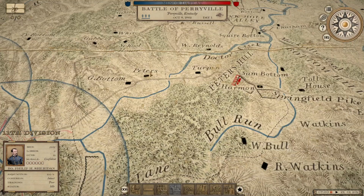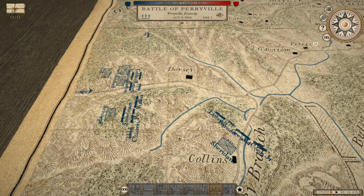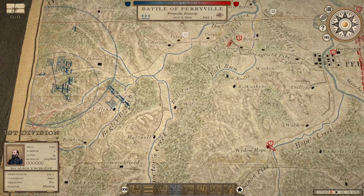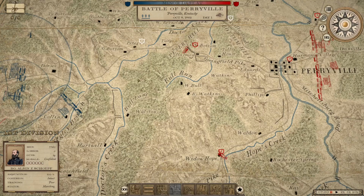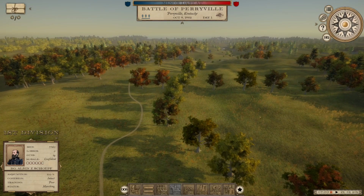Because it's Doctor's Creek, but we'll go there anyway. Then we'll get the 1st Division. Where do we want to go? Some objectives down here. But I think I'm going to focus on running right up the middle. Possibly send maybe one division or so or less down here.